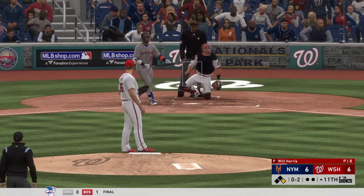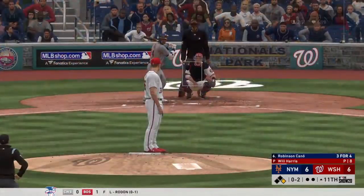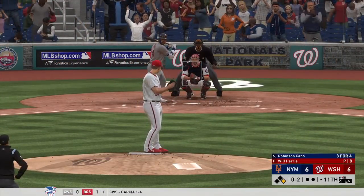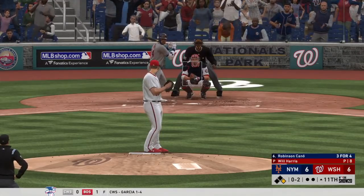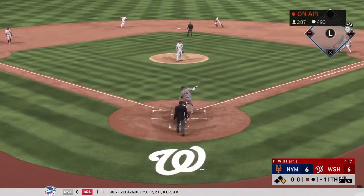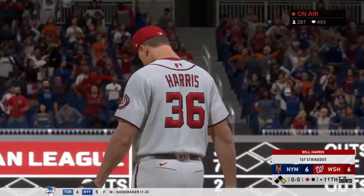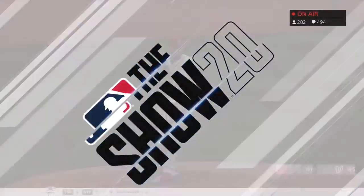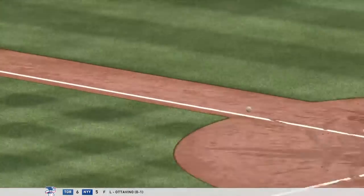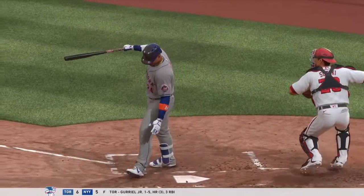And he fouls this one off. Ready with another 2-strike offering. Swung on in the dirt, and that's a strikeout. Pitching 101 is changing location and upsetting the hitter's timing. You do that, and everything's going to be fine. In that strikeout, he never threw the same pitch twice in a row, and he won the battle because of it.